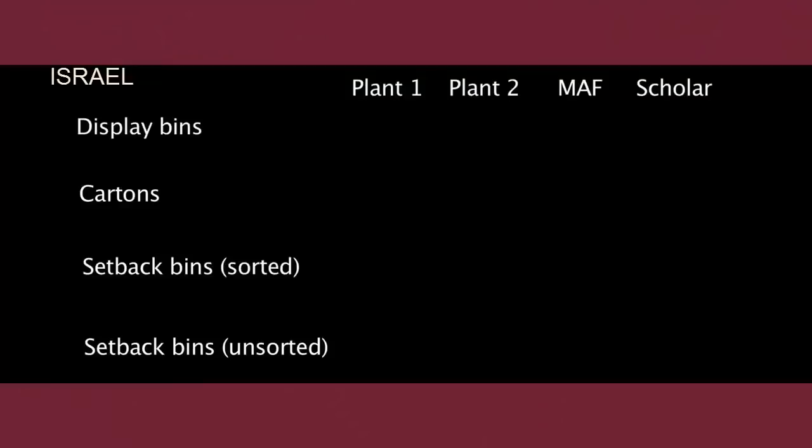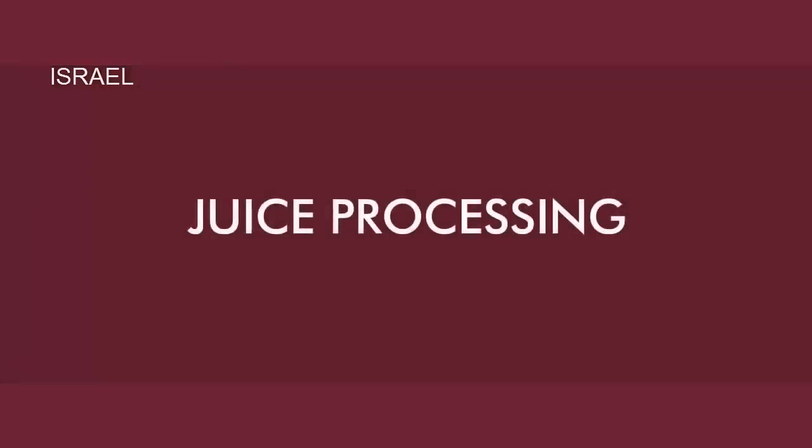Here's what happens in each plant. Plant 1 packs display bins, cartons, and setback bins. Plant 2 packs just cartons and setback bins. The Moff line sizes and grades fruit for setback bins. No fruit is packed in the Moff line. The Scholar line washes fruit, applies fungicide, and puts fruit into setback bins without sizing or grading.